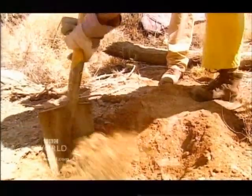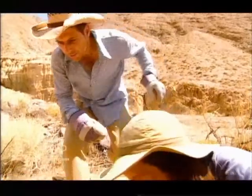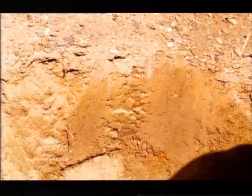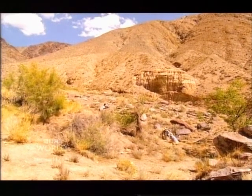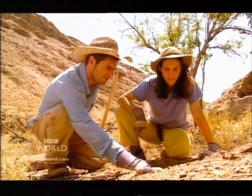Ooh, that's dry. You know something? Look at this. It's wet. It's the first 6 to 8 inches that are wet. Wherever they dig, it seems that all the moisture is trapped in a thin layer near the surface. Their hoped-for bonanza has failed to materialise. Time for some quick thinking.